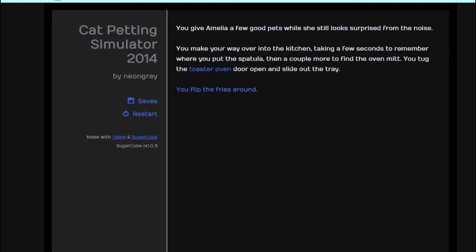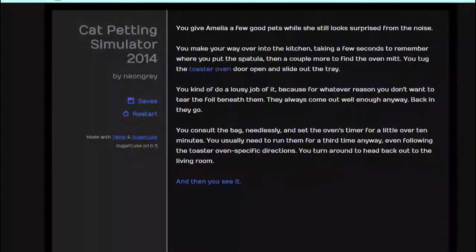I guess I'll flip over the fries. You kind of do a lousy job of it because for whatever reason you don't want to tear the foil beneath it. They always come out well enough anyway. Back in they go. You consult the bag needlessly and set the oven timer for a little over 10 minutes. You usually need to run them for a third time anyway.